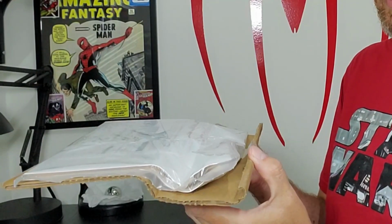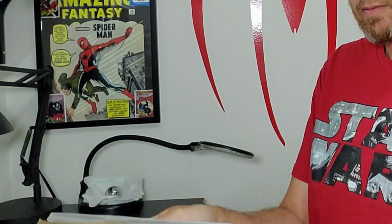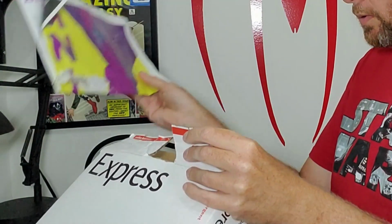These are comic books. 2 comic books in here. I've never seen anything. There's no packing material in here. Just a piece of crappy cardboard with 2 pieces of tape or 1 piece of tape and just thrown in this box. Just thrown in there. Alright, I can't do this.